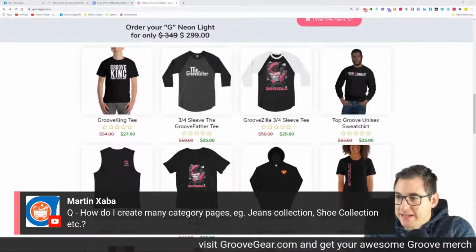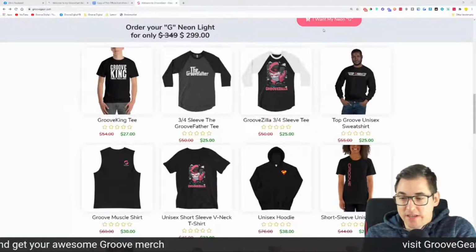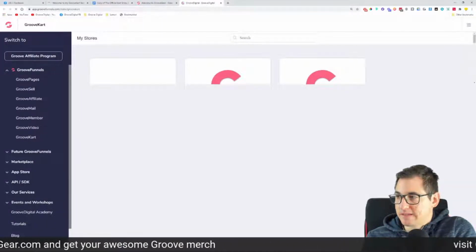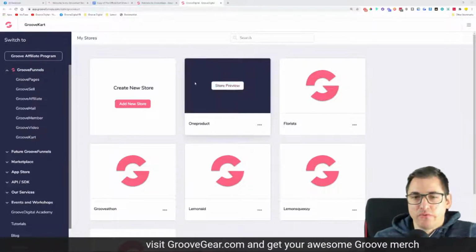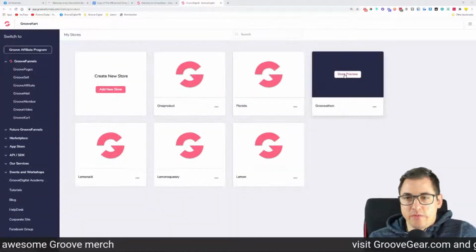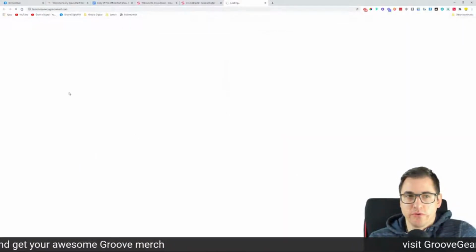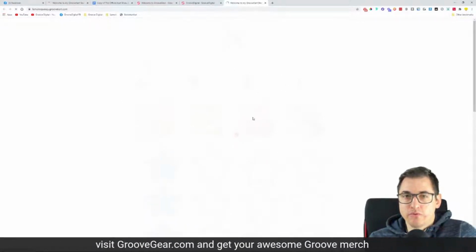How do I create many categories, pages, jeans collection, shoe collection, etc.? This is just managed in the categories section. If we go on to GrooveCart, okay, just 1 second. Great. So if you've seen the changes for GrooveCart, we have some changes that are being published all the time. On here, what you're seeing right now, hopefully you can see. Yeah. So on here, these logos, you will just need to re-upload your logo in the back end of the store. I will show you. Lemon Squeezy. I can upload just a logo, and that would show up in the GrooveCart store selection.